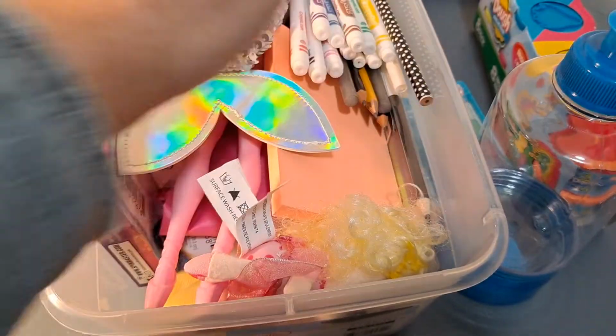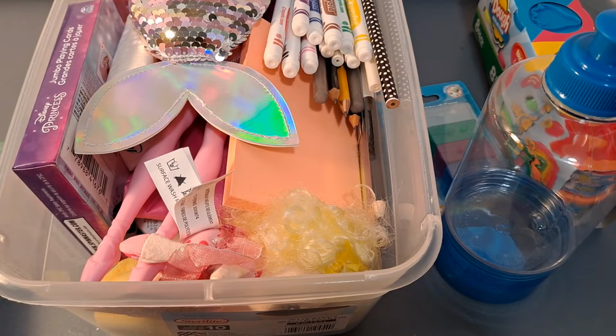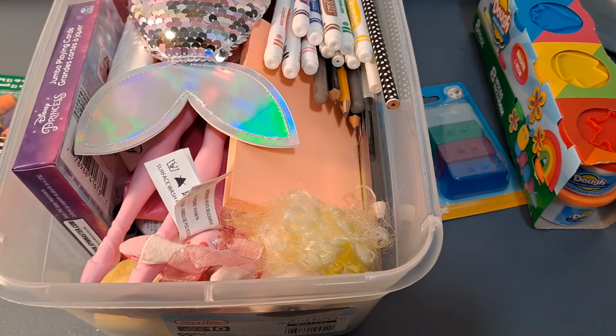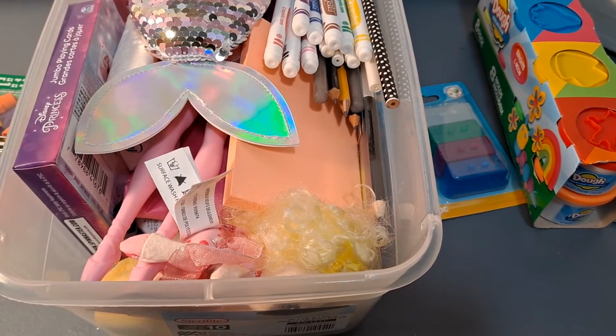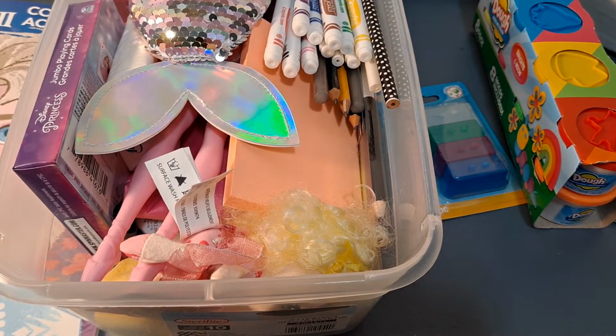Pens and pencils, pencil sharpener. This all might fit, you guys. Let me grab her toothbrush. Now, I usually do a lot more boxes. I wasn't able to do as many as I normally do.